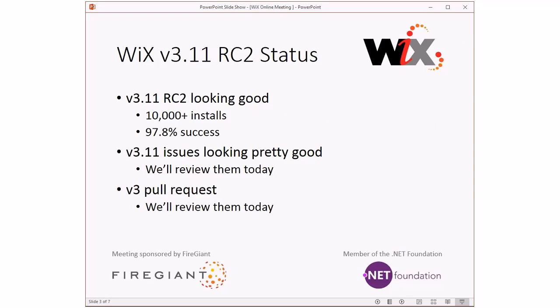Two weeks ago, I said it was looking good. That has continued. We're up to 10,000 plus installs of RC2, which is pretty good since it's been out for how long? A month and a half? Is that right? My time's a little bit off. And we're floating around a 98% success rate when you factor out cancels, which are the highest error category. So, yeah, we're looking pretty good. Everything else is a bunch of random one-off type things, and we're not getting information. Honestly, we get more reports about the Visual Studio extension failing to install than we do WiX, which I guess is a good thing. The 3.11 issues are looking pretty good. We'll walk through those. They're basically all assigned to me right now. I don't think we're going to assign anything today to 3.11, but we'll walk through that.